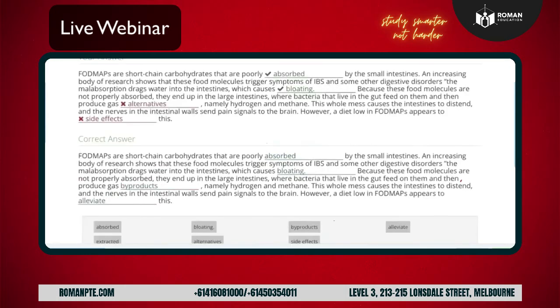Okay, now I'm going a little faster. Carbohydrates that are poorly by the small intestine. Poorly. Are and by means always verb 3. There are only two words in verb 3, absorbed and extracted. Absorbed by the small intestine, extracted by the small intestine. So which word do we use with intestines? Absorbed. When something takes out the nutrients from the food, we call that absorption.